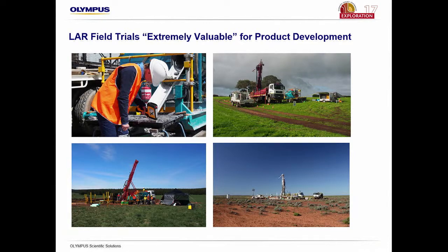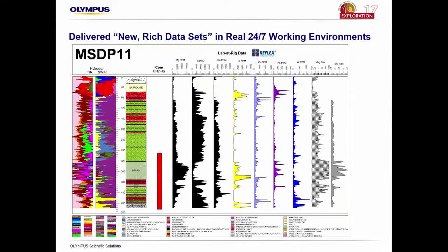But probably the most valuable part of it's been the field testing. We've drilled a lot of holes in a lot of different places with lots of different clients, with Anglo and with Steve's group at the GL Survey. There's a hole from one of the MSDP holes that we did with Steve, and we continue to learn and continue to develop our sensors in line with these data sets. So they're unbelievably valuable to a company like us who couldn't traditionally get our hands on these sort of data sets.